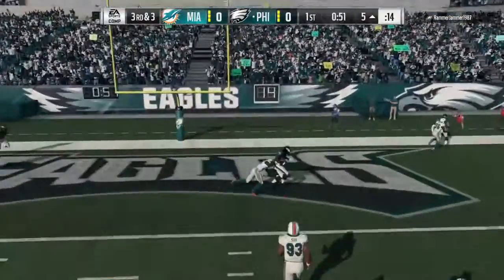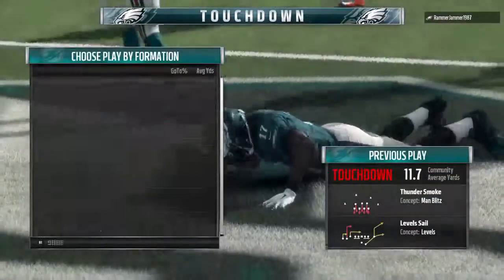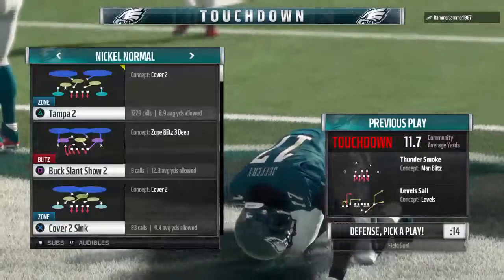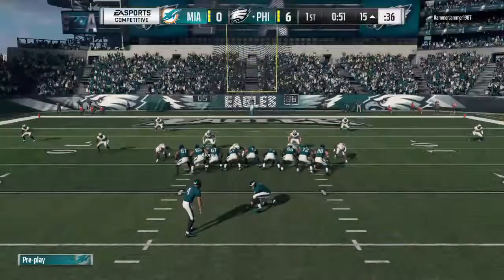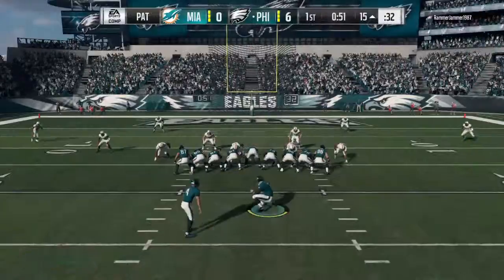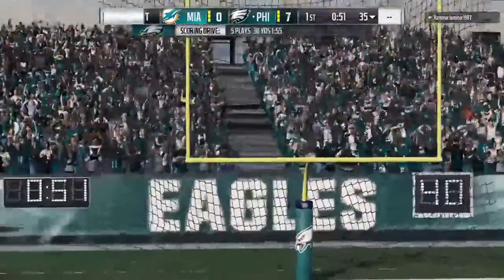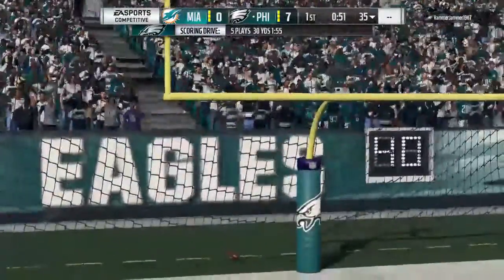Foles. This is taken in by Jeffrey. He's got it. Touchdown, Eagles. Alshon Jeffrey, a 5-yard touchdown. And the Eagles have taken the early lead. He's got it, and the Eagles lead at 7-zip.